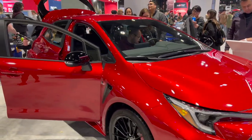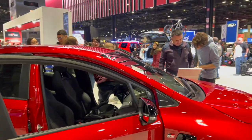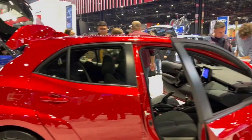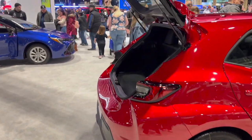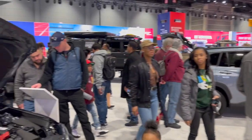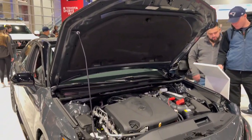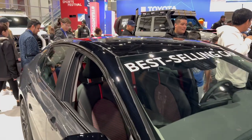This is the GR Corolla. Looks quite nice. Unfortunately, I think this is the base trim here, so it doesn't have the hood scoop. Hood scoop makes it look a lot more menacing and sporty. I love the hatchback look. I mean, you can see the Toyota exhibit is very popular. This one right here is the Camry TRD. Best-selling car.